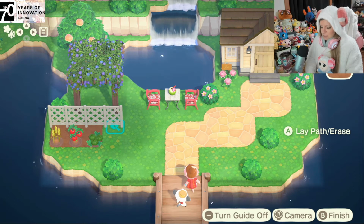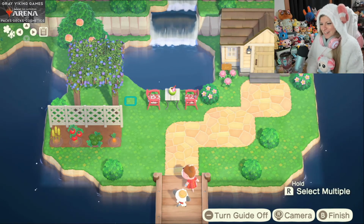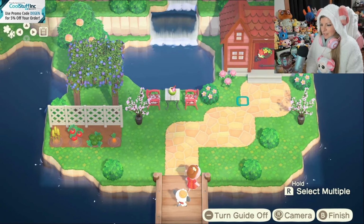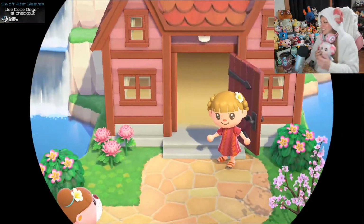I can fix that just by adding a little bit more dirt. You can have a single carrot. I'm sorry. That's all you get. Alright, I'm happy with this. Let's go inside, Lottie. Let's do something inside your house.